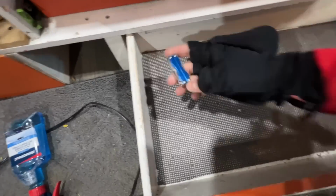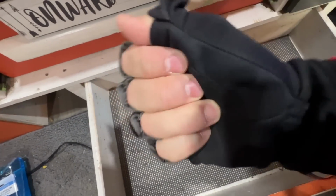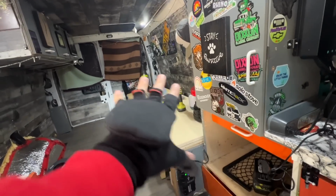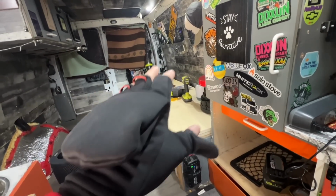Now you might think because I'm emptying the, oh hey, I missed something. My little Leatherman Squirt, as I do. That guy's a handy little guy. You might think because I'm emptying these drawers that I'm going to be tackling this area of the van today. No, you'd be wrong. My goal is I want to get the bed done first. Now that's not going to happen in this video, but I want to get started on that.